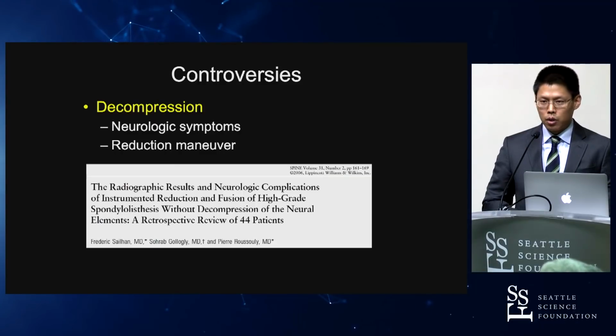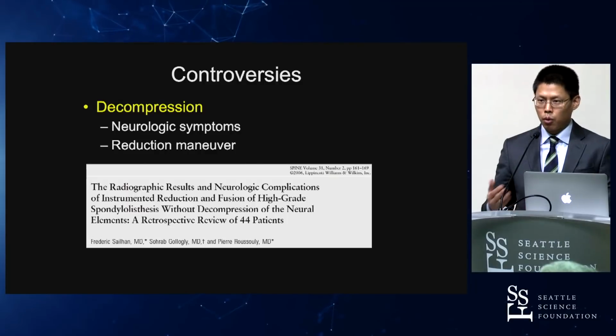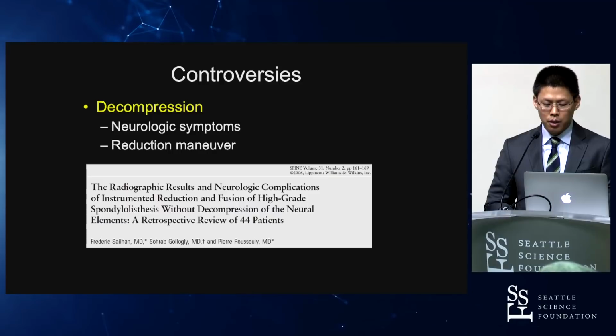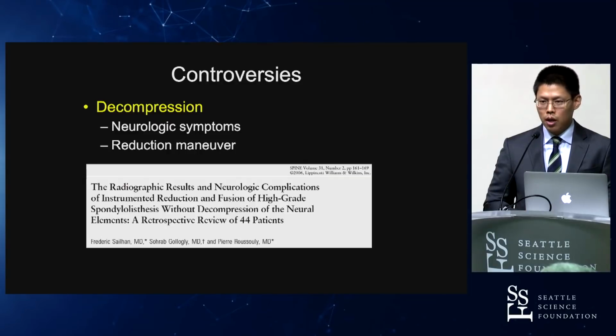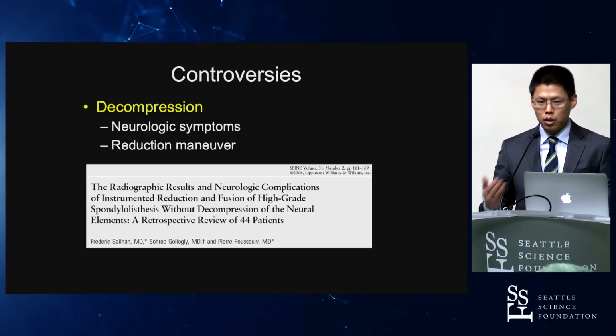The other question is whether you perform a decompression, so a Gill laminectomy, and particularly when you're doing reduction maneuvers. Patients who have neurologic symptoms, our thought is that you decompress these patients, perform a Gill laminectomy, do foraminotomy, remove all the scar tissue from the pars area. But this study out of France, Dr. Roussely, he did reduction maneuvers and did not do a decompression, and he found that none of those patients ultimately had long-term neurologic deficits.